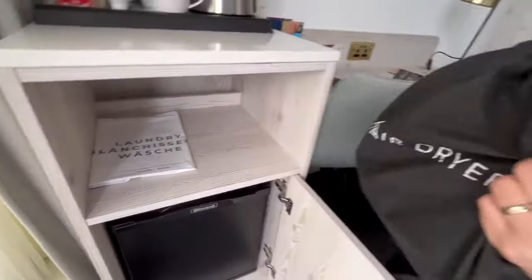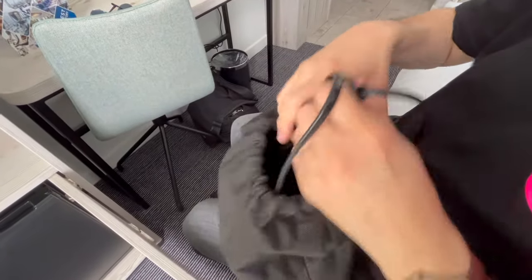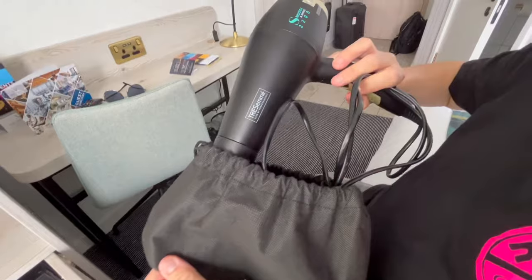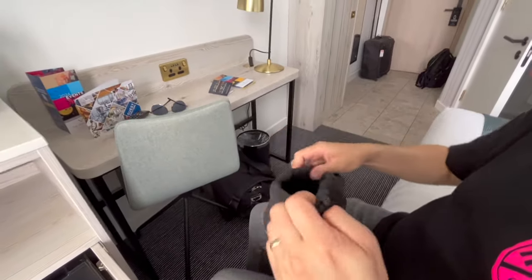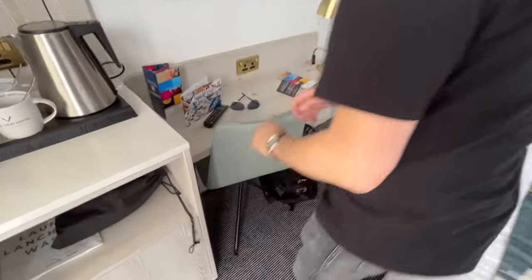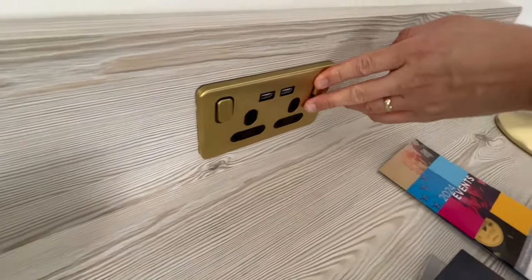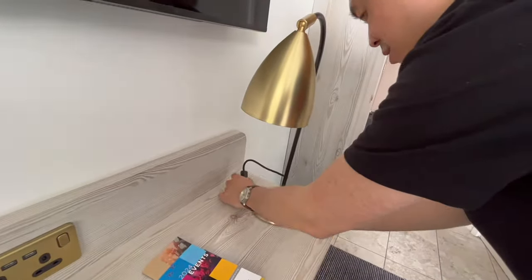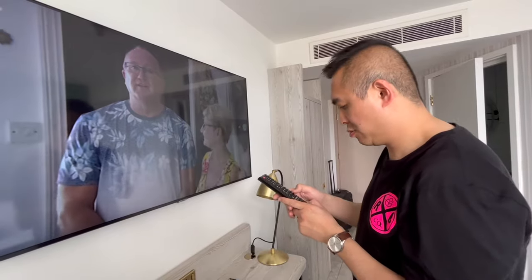My hair dryer, hopefully. Because you know me, I like a hair dryer. This is one of those trust me ones. Oh, not bad. And we have a seating area for Marcus to do his editing from here. For the plugs. And this is the light, I'm assuming. Samsung Smart TV. What channel is this?